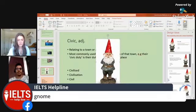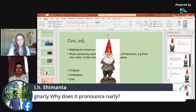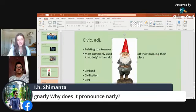Anybody that was unsure of what it is, there we go. So, gnome. There's a gnome on the screen. So we had gnome, gnaw, Mahesh's example knowledge, and gnarly, where the first letter is going to be silent. Tricky, I know. So if you can get to grips with that one, I think that's really quite impressive. Thank you, Mahesh, for that.